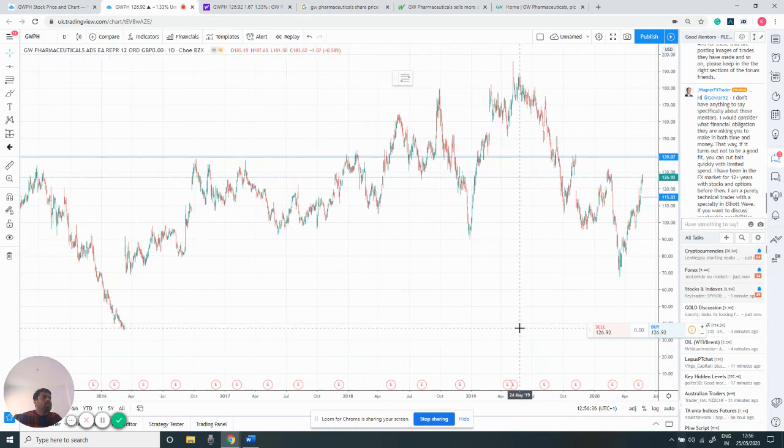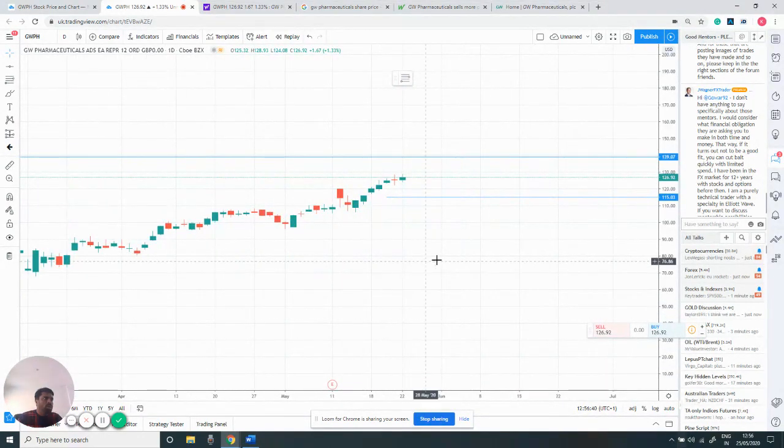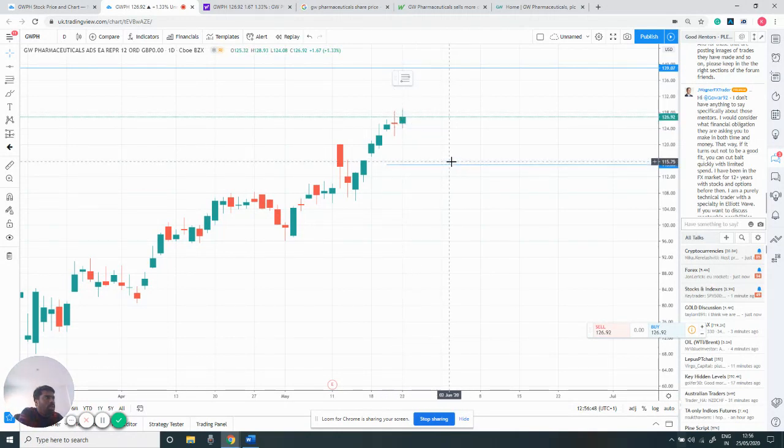Okay, so what I'm going to do on Tuesday, which is tomorrow, is that I'm going to go short on this stock. I'm going to short this stock and wait till around 115, and then I will go long on this stock till about 140, 142 region, and then I'm going to short this stock again, and we will see what levels it will trace back to.